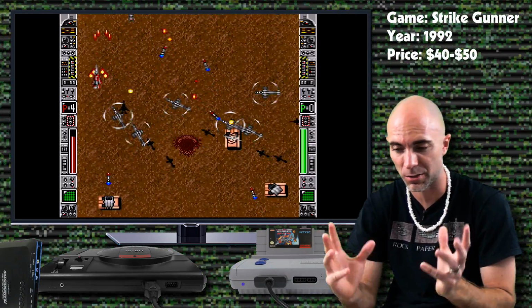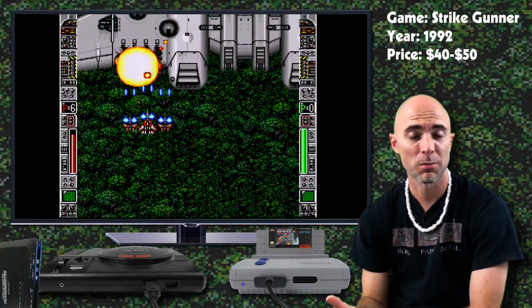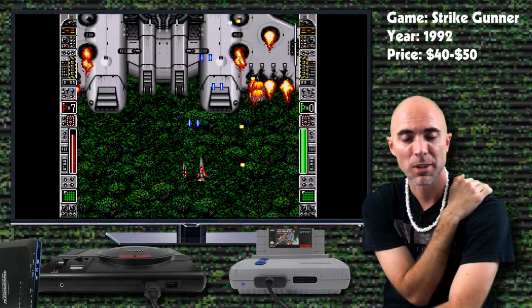It's just a jungle background you're flying over, and you get most of the same enemies with a few differences. The boss fights, on the other hand, are pretty cool. The bosses I really enjoyed playing, so that was cool. The music is pretty good. Like a lot of Super Nintendo games, the music was fun.